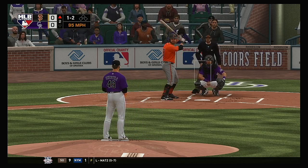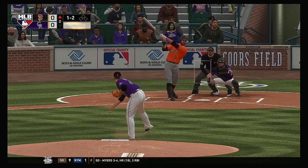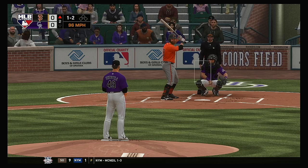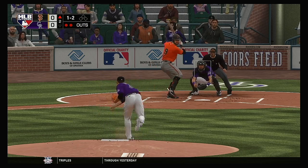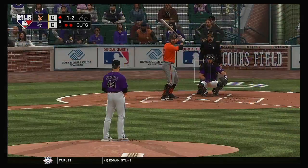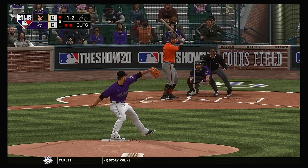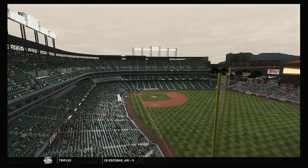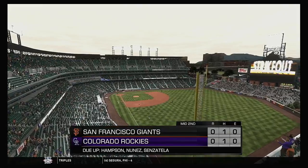Fouled away. The 1-2. And it's fouled away. The next 1-2 pitch. Line to the right side, but a foul ball. Two out, nobody on. Frozen on the fastball. Never had a chance, and the inning is over.